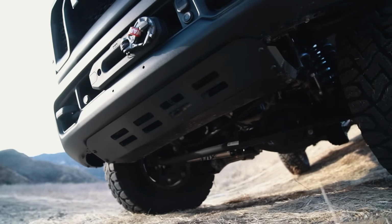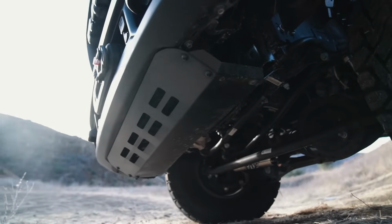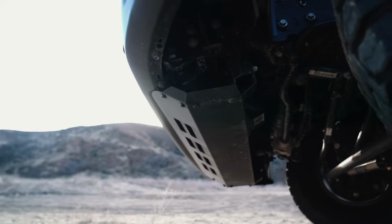This isn't a skid plate, however, it does allow you to remove that low-hanging valance and kind of allows you to protect the winch from debris and things like that. Do not use it as a skid plate. It is not designed for that. However, it is a cool add-on for those of you with a Power Wagon looking to gain a little clearance for brush and things like that.